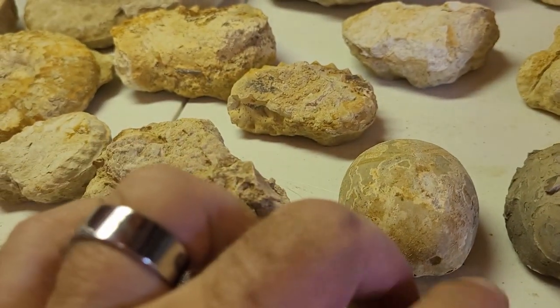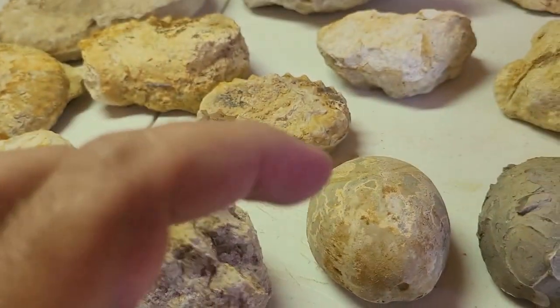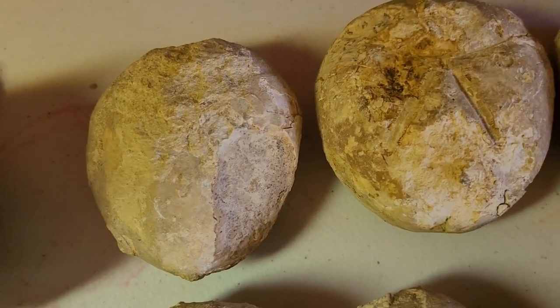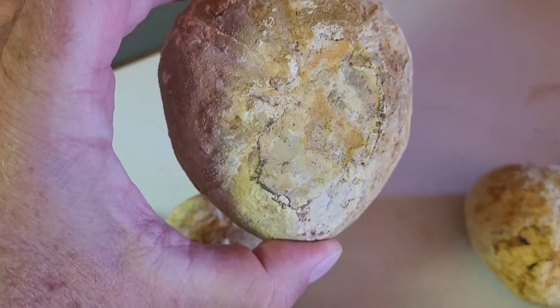Well, I will tell you what, we left a bunch of them there. We stopped picking them up. We only started looking at the really large ones, which were these guys here. And a lot of those were broke too. There were a whole grouping of them. And just to give you an idea of size, that one's probably about 4 inches or so.